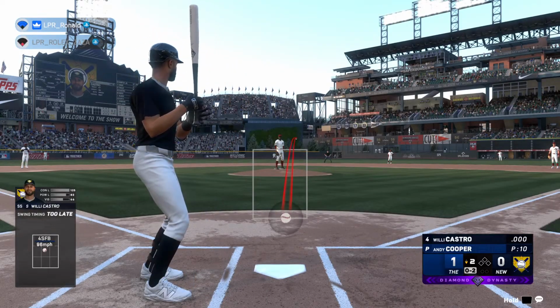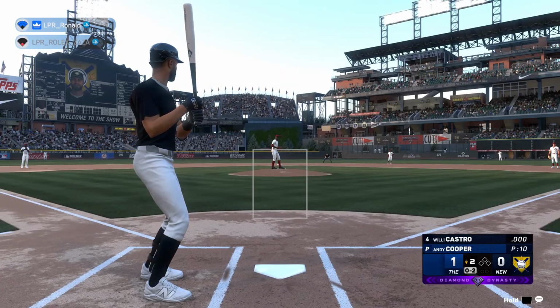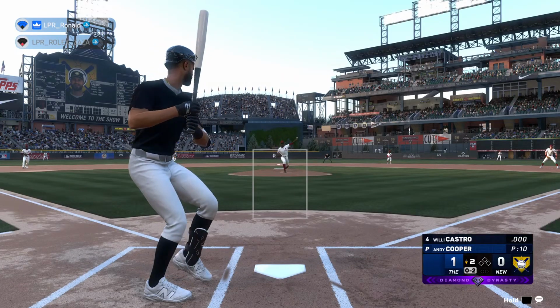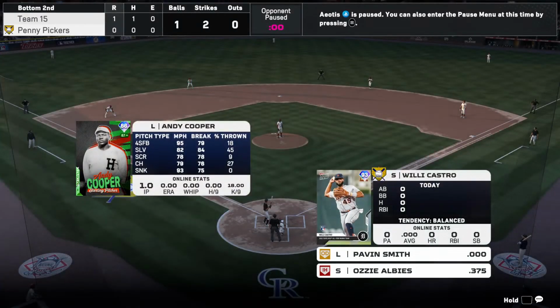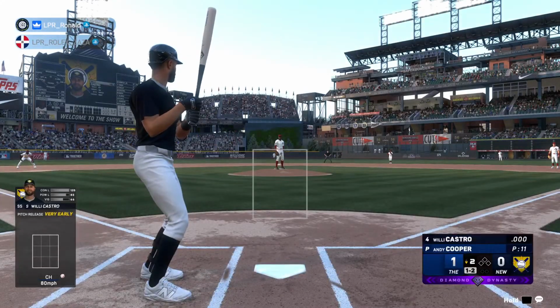Well, that's today's style of baseball right there, right? Big-time velo on the bump and big-time pop at the plate. Try to get him to chase on the changeup that time. Recognize that changeup right out of the hand. Just spit on it.